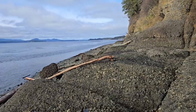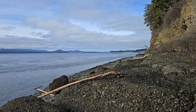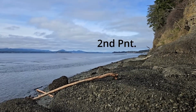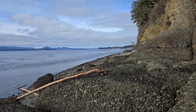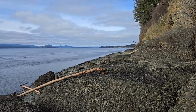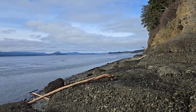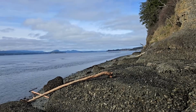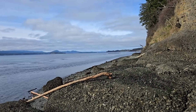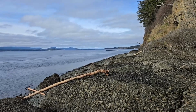So far off in the distance, that far point, way over there, that is Second Point, and around that point is Kotinimi, which means home point, and they called Kotinimi home point because the old-time Finnish fishermen knew as soon as they'd get around Kotinimi that they were approaching home.